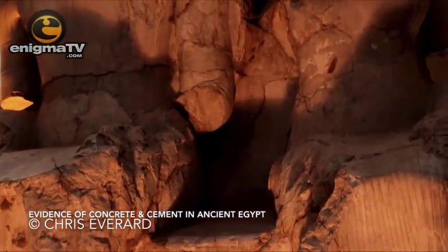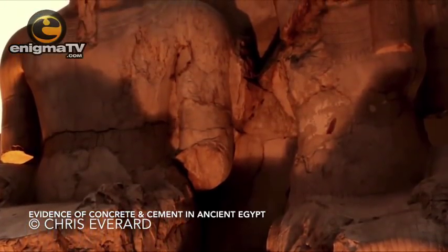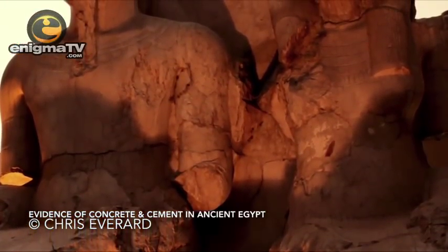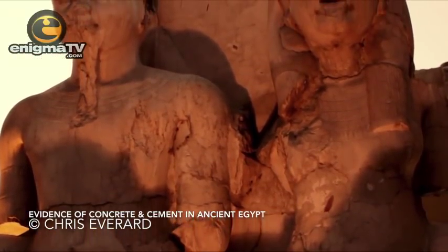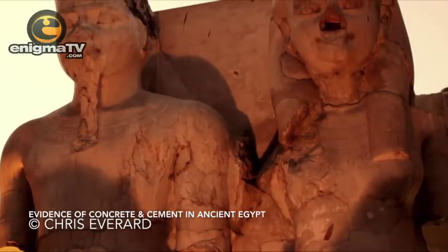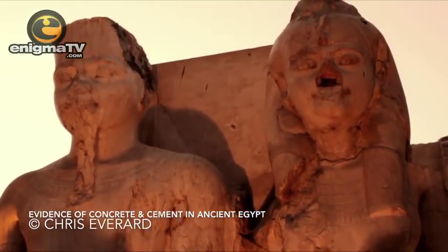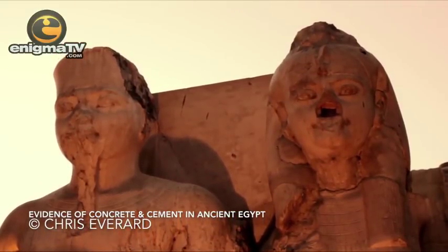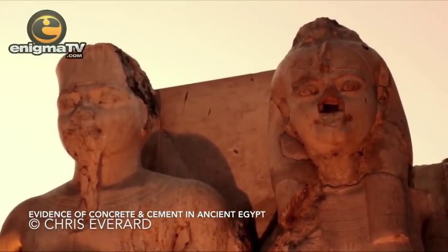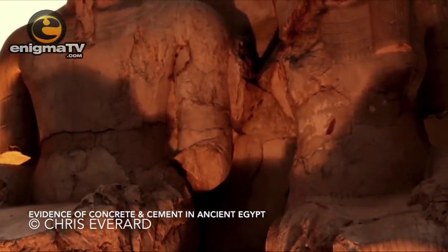And the concrete is covered. What's happened is that the basic structure has been made in blocks of stone, and then they've got this liquid type of cement, and they've sculpted it while it's in its soft form, like a sculptor would sculpt a car out of clay. Look at her nose. Her nose shows that the interior of the statue is hollow.